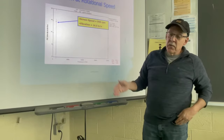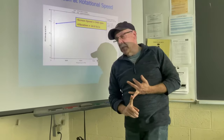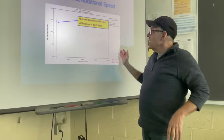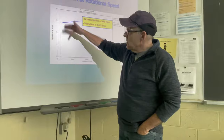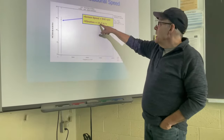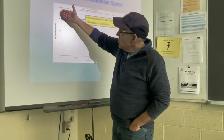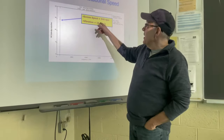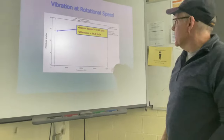So certain faults happen at 1 times rotational speed: imbalance. 2 times rotational speed: misalignment. 5 to 10 times rotational speed: looseness. So right away, as soon as I see this, I know that we have a balance problem, because we have so much vibration going on. It's at 1 times rotational speed, and the amplitude of the vibration, remember the amplitude's on the side. So how much vibration? The higher the amplitude, the more vibration we have. In this case, we've got a lot of vibration. 16.5 in/sec of vibration is a lot of vibration.